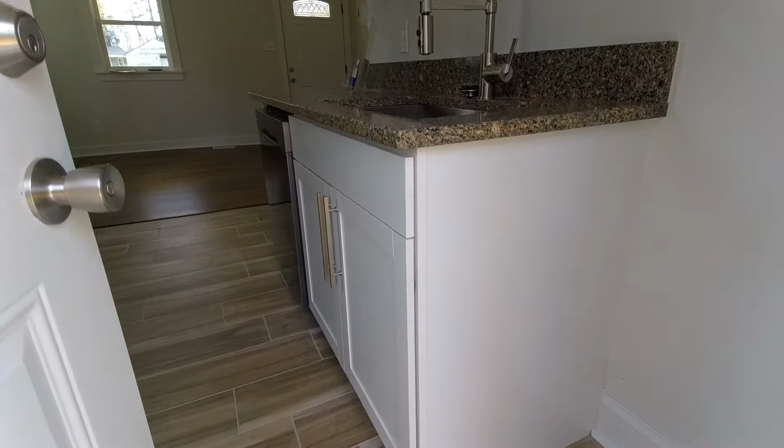Your stack unit could go right there in the middle. All front load washer and dryers can be stacked one on top of another, and that just saves some space. You could put some shelving right there, and then on this wall here, this could be prime real estate for a locker or some additional shelving. Just a lot of space here in this walk-in laundry room.